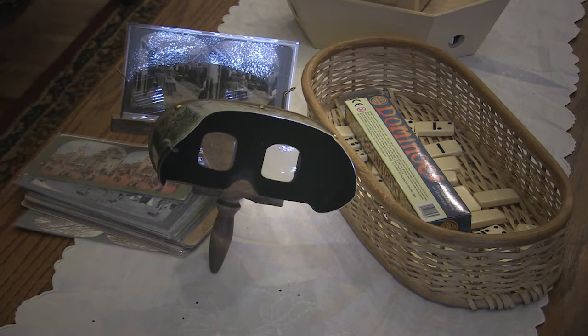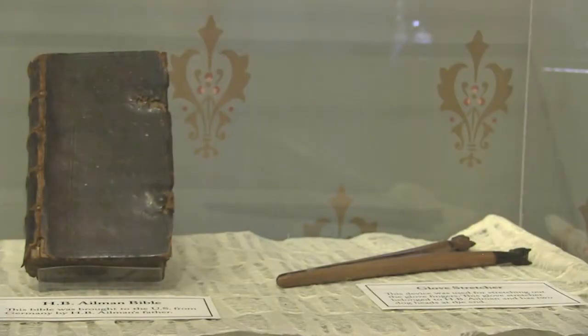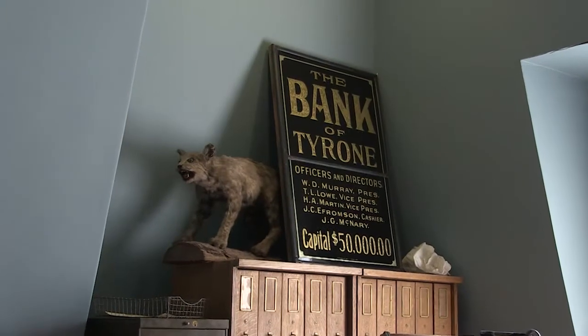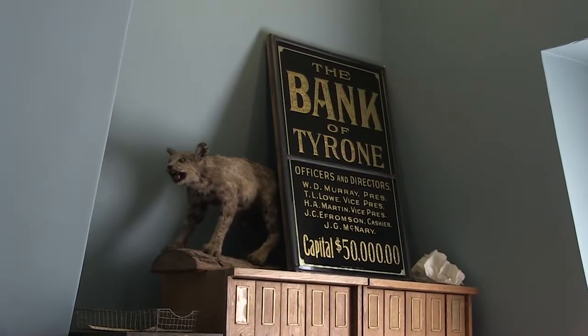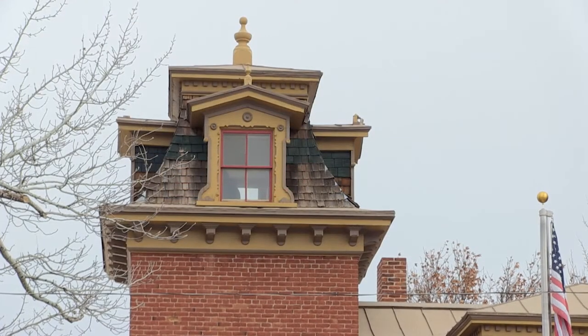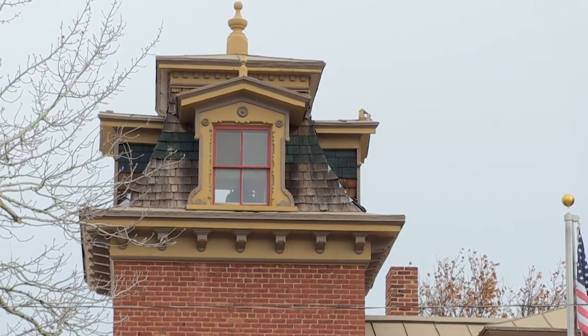Local residents who were in love with the idea of creating a museum for this town donated objects. Various photographic collections came our way. So almost 100% of the objects that are in the collection of the museum were gifted to us by local members of the community.